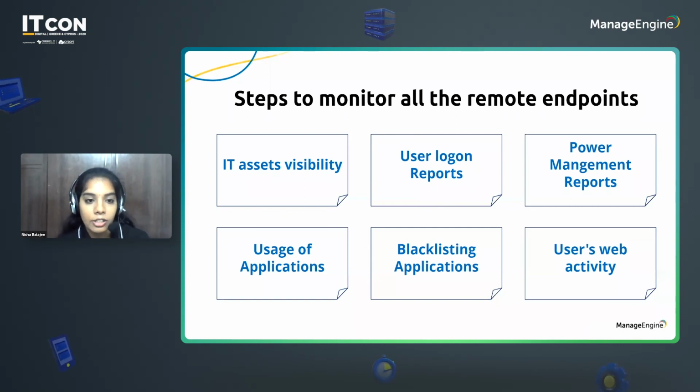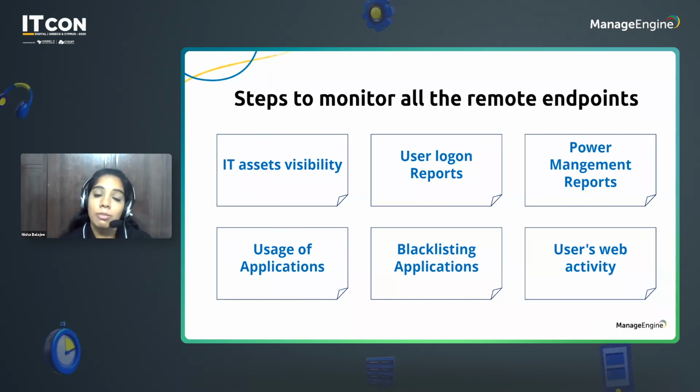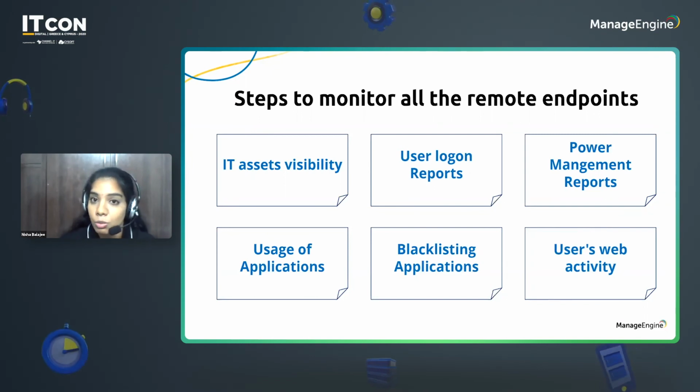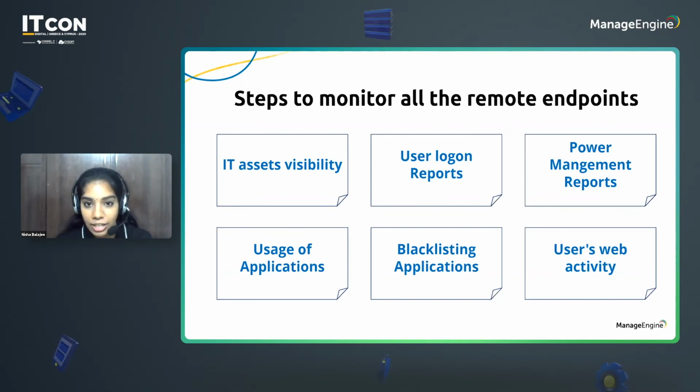Also, you can monitor the usage of applications in your network, which means say you have business applications which are licensed, and you feel that this is not completely utilized by your end users. You can choose to meter or track the usage of such applications. Also, in case of the work from home environment, some end users might tend to use other applications, maybe watch movies or videos or play games during their business hours. So the metering of such applications can give you an idea of when and how the application is used, and then you can choose to blacklist such applications which hinder the performance of your end users.